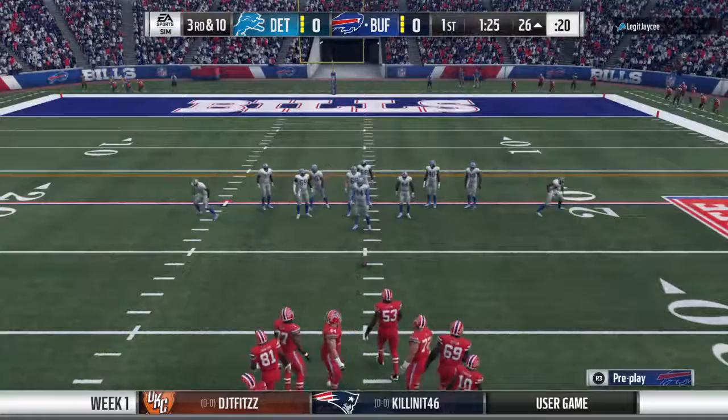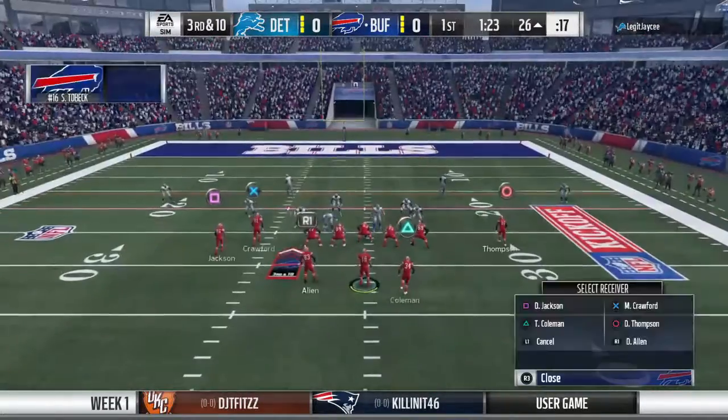The Bills on 3rd down. They've been okay, 2 for 3 thus far. This is 3rd and 10.